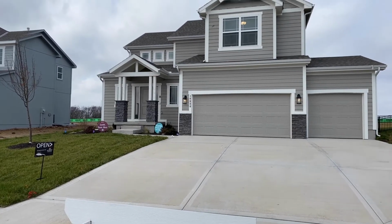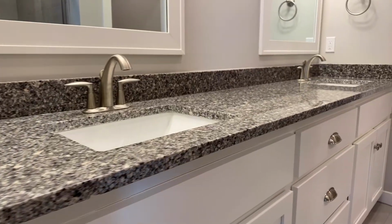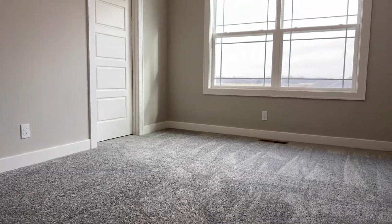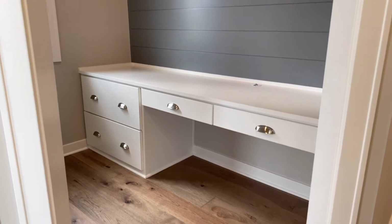Today, I'm here in the Waterford by Summit Homes. It's a 1.5-story floor plan, over 2,100 square feet, 4 bedrooms, 2.5 bathrooms. The master's down here on the main level. The other 3 bedrooms are upstairs. You got upgraded hardwoods in here, upgraded kitchen countertops. There's even a little office area there by the entryway.